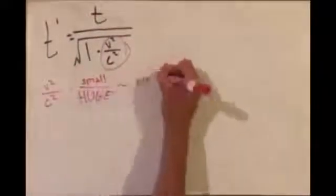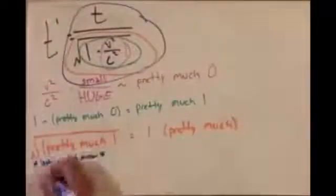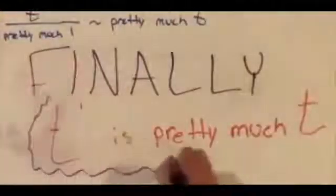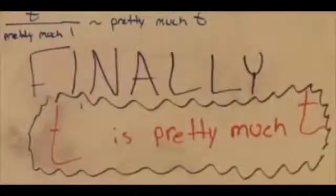So v squared over c squared equals small over huge, which is pretty much 0. So 1 minus pretty much 0 is pretty much 1. Zoom out a little more and the square root of pretty much 1 is 1, pretty much. Phew, almost done. T over pretty much 1 is pretty much t. Finally, we see that t prime is pretty much t, meaning the time experienced by a stationary person is pretty much the time experienced by a moving person.